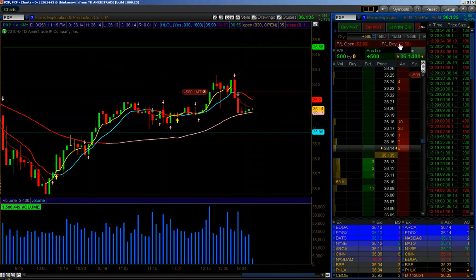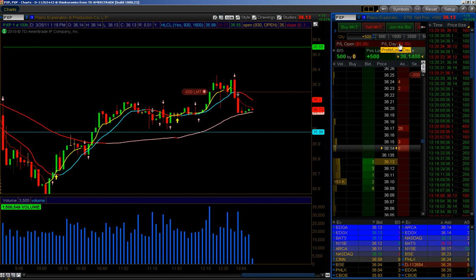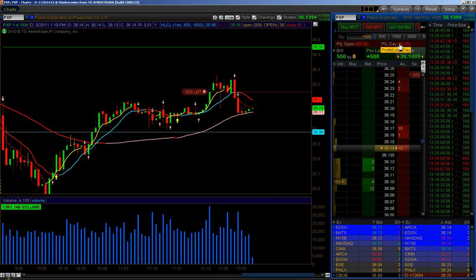Guys, whenever you enter a position, you should always put at least half of your position out at a certain price. Always take profits when they're there, because a lot of times a stock will go up and you'll get greedy, then it will come back to break even, and you'll say, well, it's going to go back up, and then it ends up going down and you lose money. So that's not what successful traders do. Professional traders always take profits when they're there.